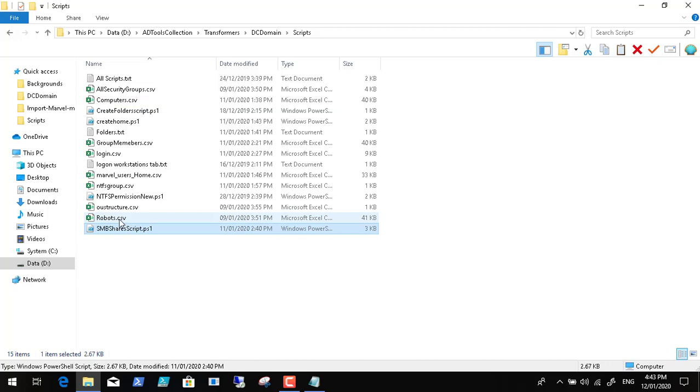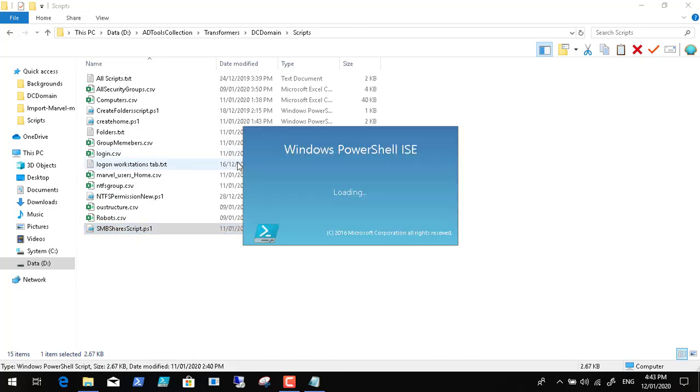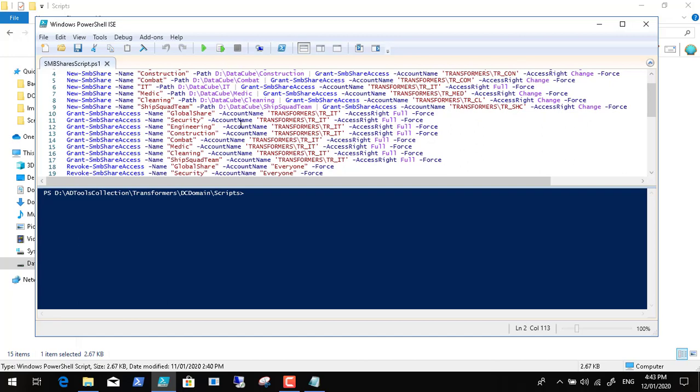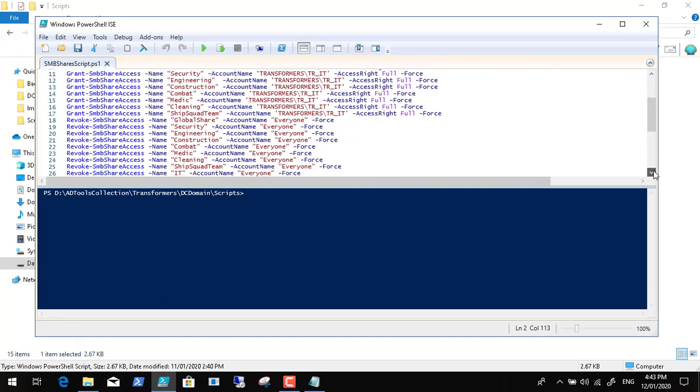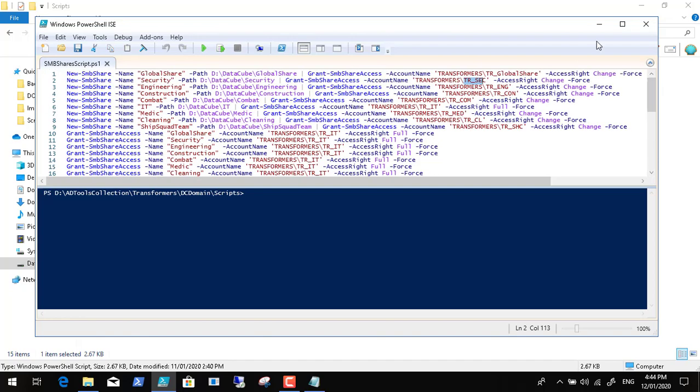And then after that, we will have a script for making the shares. For example, I have a share called security, and I need the security group called TR security to access this and give it modify or change. This is all of the department shares and their respective rights. I want the IT to have full access to all of the department shares. Then I want to remove Everyone from all of the shares. By default Everyone is there. I want to remove it and put the respective groups that I have.